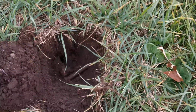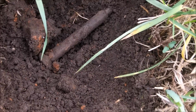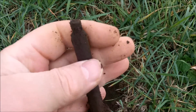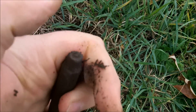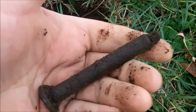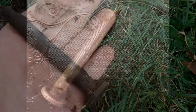Well, another nice signal was giving me a really kind of choppy high tone, 28, 29. Dug down and look what popped out. I thought it was going to be like an engine valve, but I quickly realized it's a perfect Model T valve stem for the old wood spoke wheels. Yep, very cool. It's where you put your air in for the balloon tires. Very nice. That's going to be like 1908 to 1927, 28. So a nice early piece.